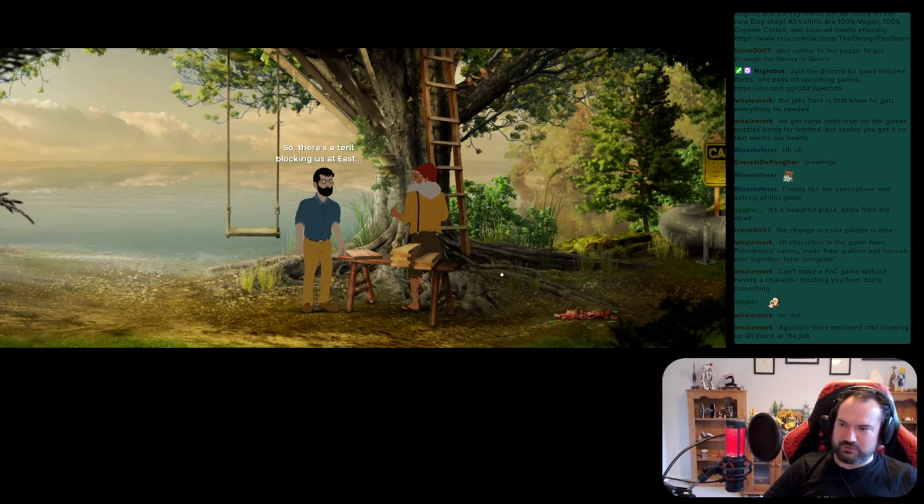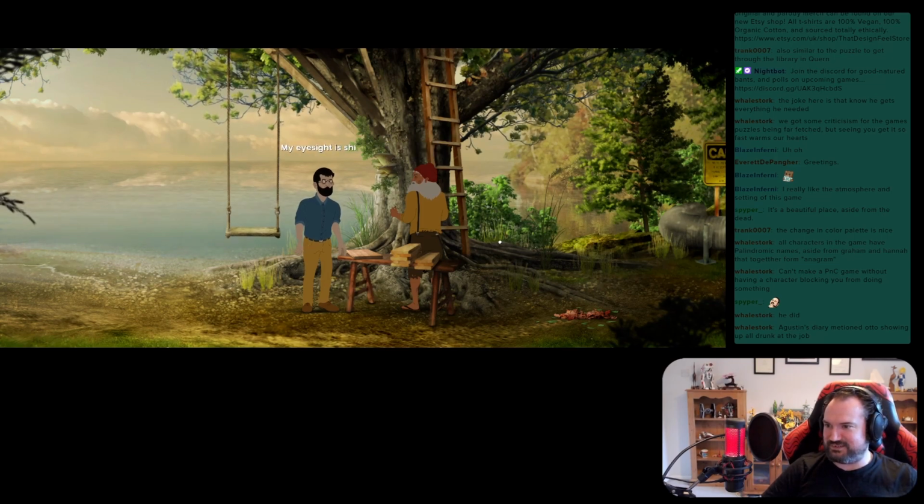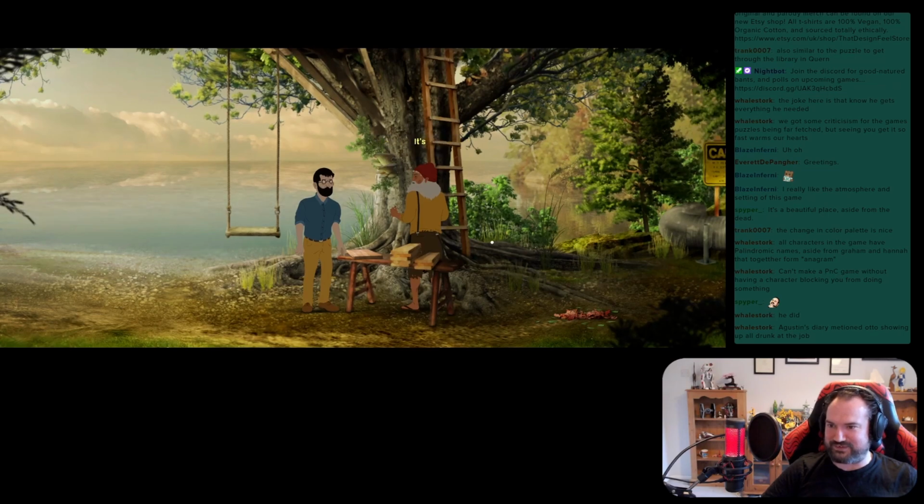So, there's a tent blocking us at east... Oh, yeah. You met Elle. Yeah? That's a real classy lady, I tell you what. Didn't look like that much of a lady. You wouldn't know the difference from a real lady and a pig wearing lipstick. My eyesight is bad, but not that bad. I'm not talking about your eyes.